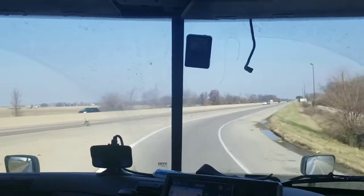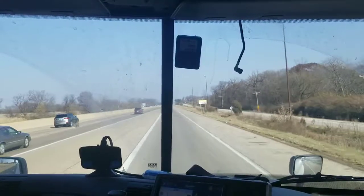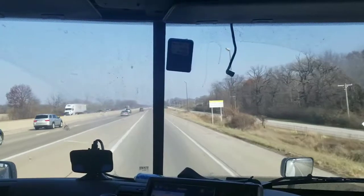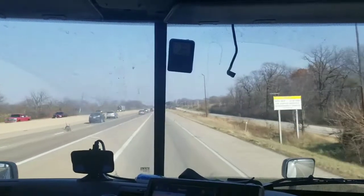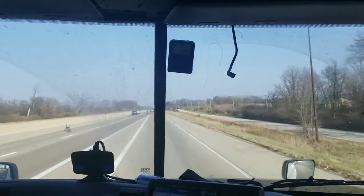Shift at about 1,500 RPM. The motor can handle 2,200 RPM, no problem, but it's governed down. That's the lovely sat nav talking. Now about 37 miles an hour.